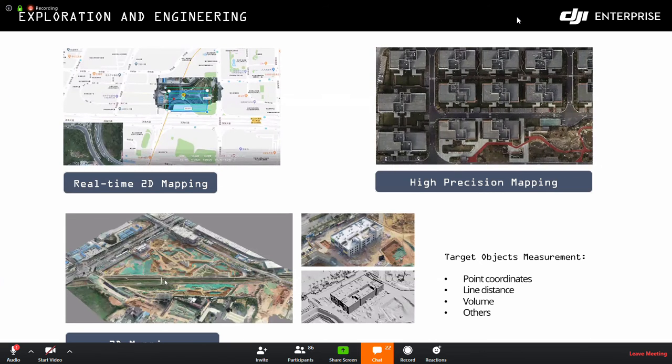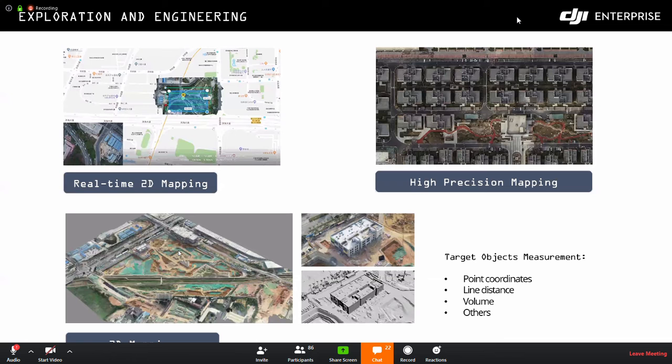Besides, it also supports generating 3D modeling. Here is a sample. On this model, you can also do some measurement. You can measure the distance and measure the volume. So this modeling can be widely used in the application scenarios.